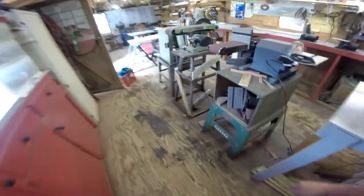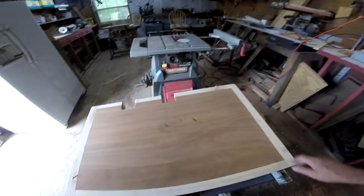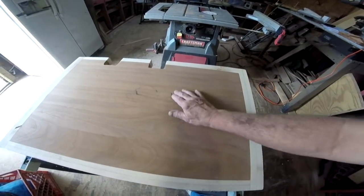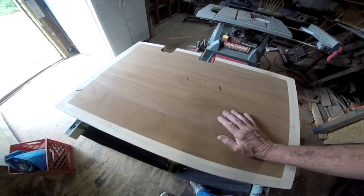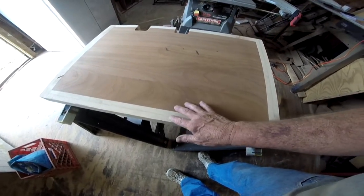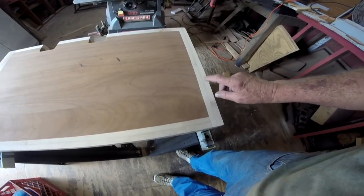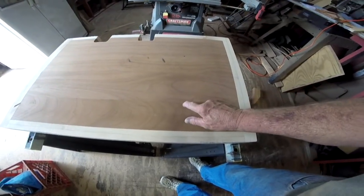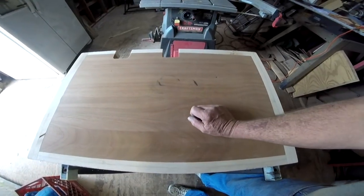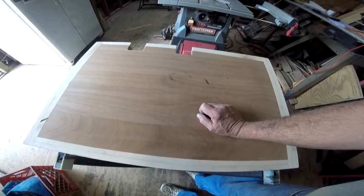Now let's go over here and look at the butcher block. Now this fits over a sink, and those marks there are from when that sander went out, so I've got to redo that. This is the bottom side. Now this is mahogany wrapped in hard rock maple. Keyword being hard. Hard material, let me tell you. This is going to take probably the next couple of days sanding.